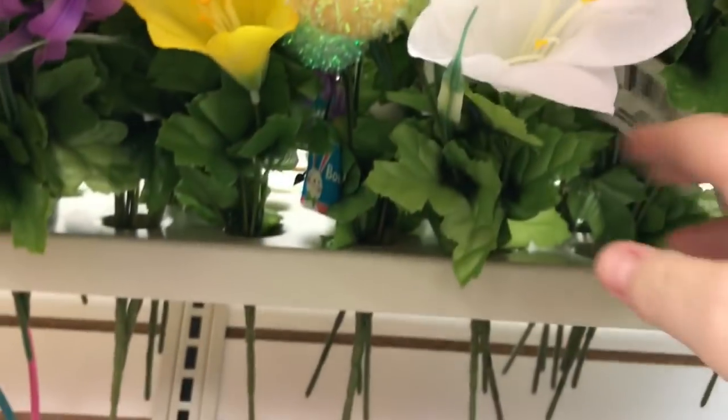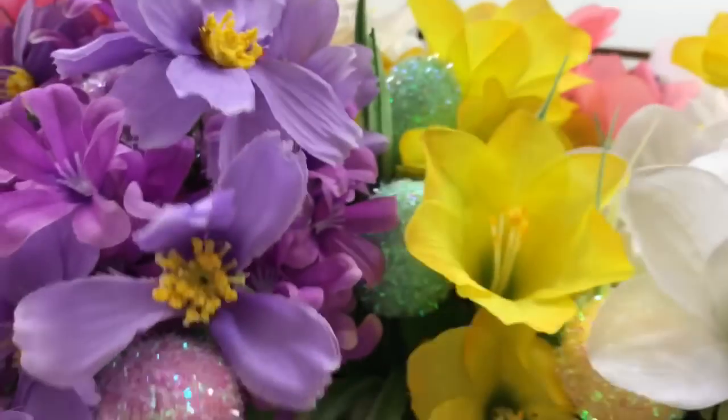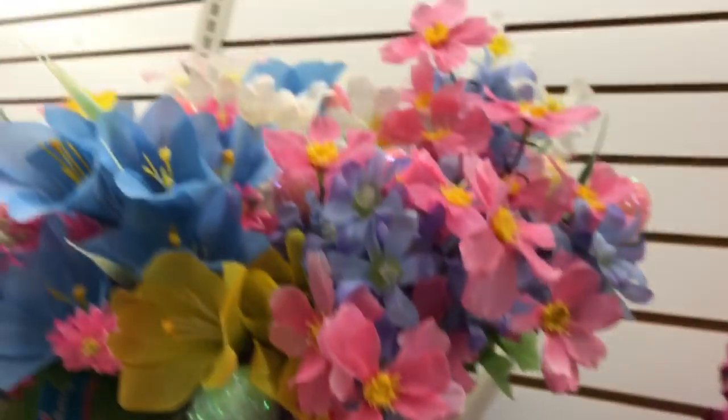These are beautiful. They're like little lilies with a little glittery egg, and they have them in all different colors, but I especially like the white ones. Let's see, it's pink with purple, yellow with blue, blue with pink, green with yellow. We did that one already. And then there's these ones. They're pretty.